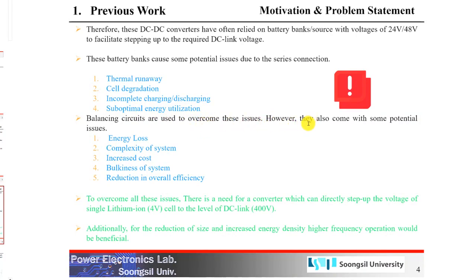However, they also come with potential issues like energy loss, complexity of system, increased cost, bulkiness of system, and reduction in overall efficiency. To overcome all these issues, there is a need for a converter which can directly step up the voltage of a single lithium-ion cell to the level of DC link voltage. Additionally, for the reduction of the size and increase of the energy density, higher frequency operation would be beneficial.